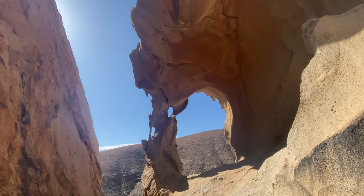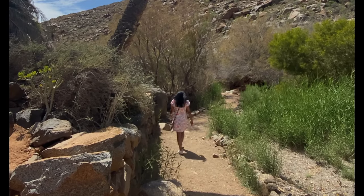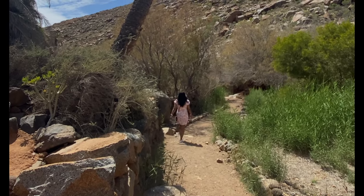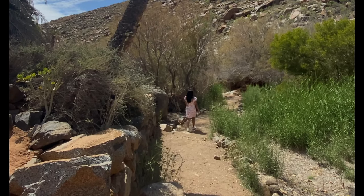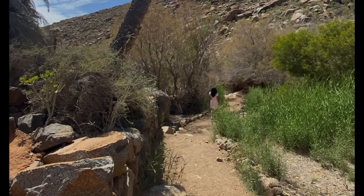We felt so grateful to be able to have this whole place to ourselves. The hike back was not easy, but totally worth it. Make sure you are dressed properly for this hike. We did end up getting some scratches and bruises along the way.